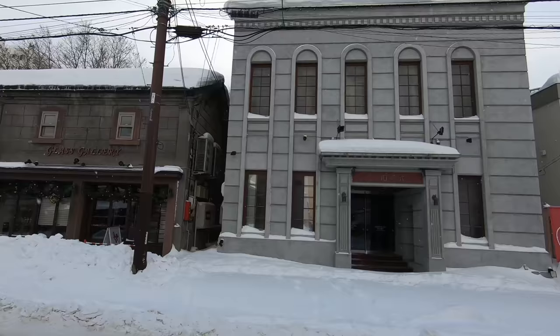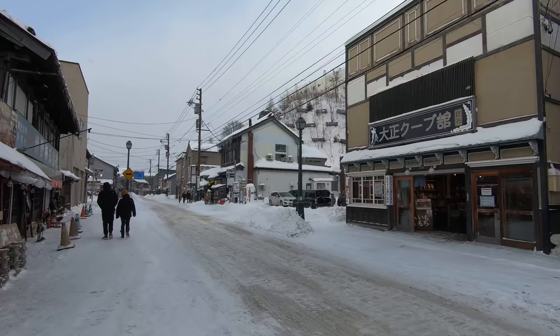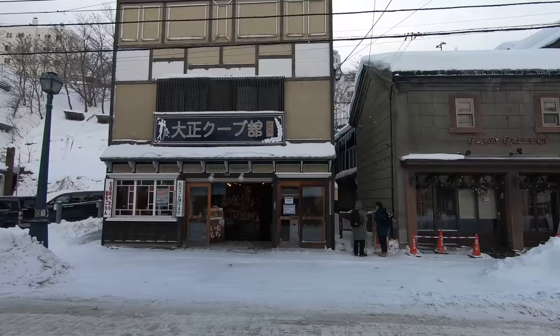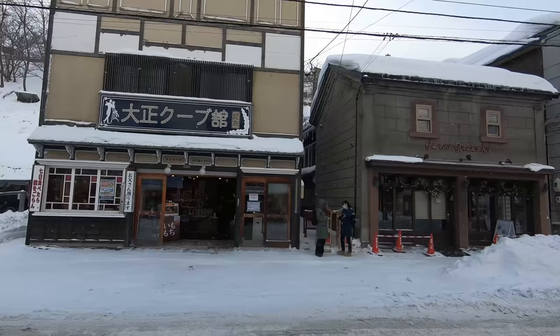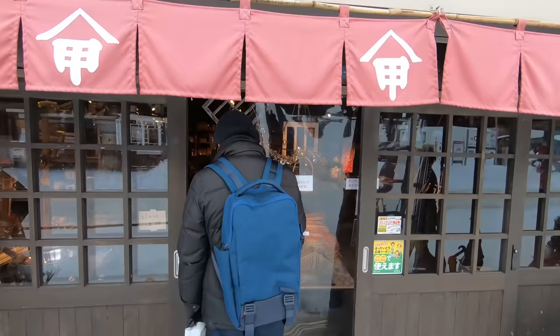Oh. Kind of reminds me a little bit of an old Western movie, like a town that you see in an old Western movie. Is that weird? Now it's getting very cold. This is a really cute store. Gotta check it out. Oh, yeah.